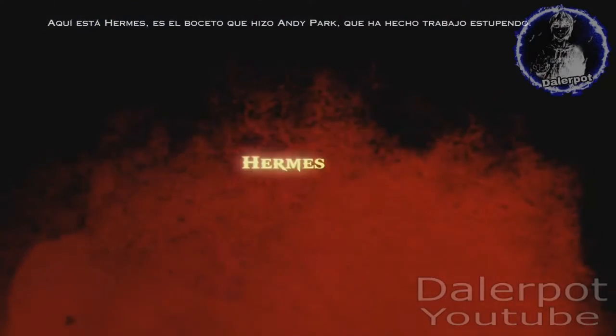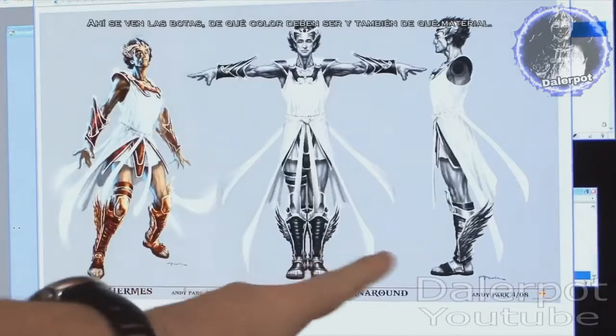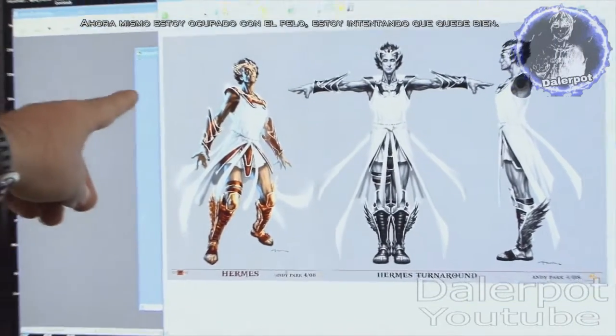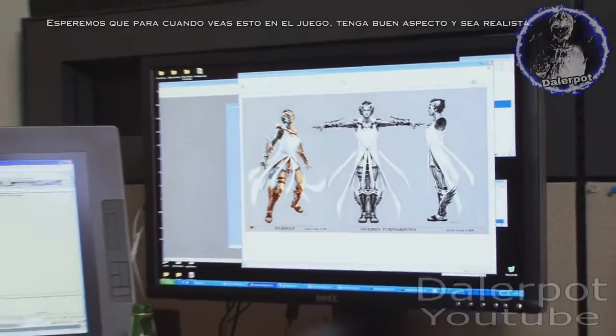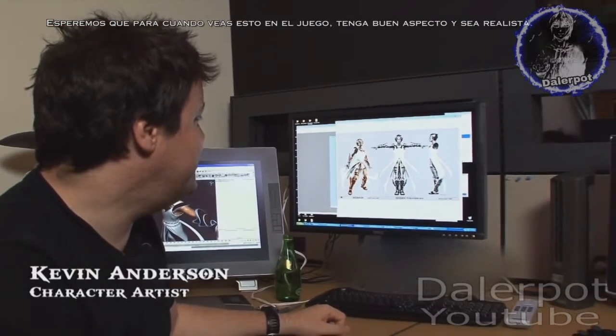Here's Hermes, the concept art that I got from Andy Park, who did a great job. You can see the boots are in there and what color they're supposed to be, what material. We're still working on the cloth, making sure that's all rigged nicely. And right now, I'm fighting with the hair, trying to make the hair look good. So hopefully by the time you see this in the game, it'll be looking nice and transparent.